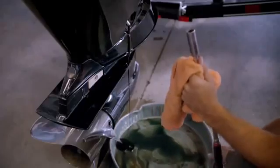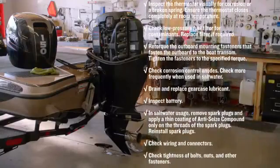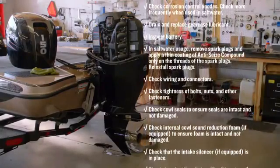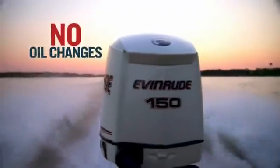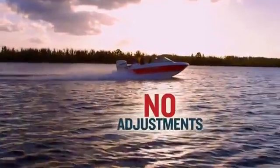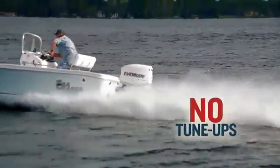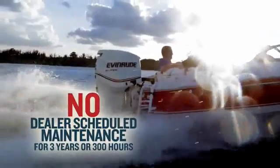The Mercury might claim less maintenance, but it's still going to keep you off the water. With regular oil changes, a lengthy checklist of inspections and adjustments, and a time-consuming storage process that's typically performed by a dealer. Not the Evinrude E-TEC, it never needs an oil change. There are no adjustments, no changing gear case lube, no tune-ups, and absolutely no dealer scheduled maintenance for a full 3 years or 300 hours.